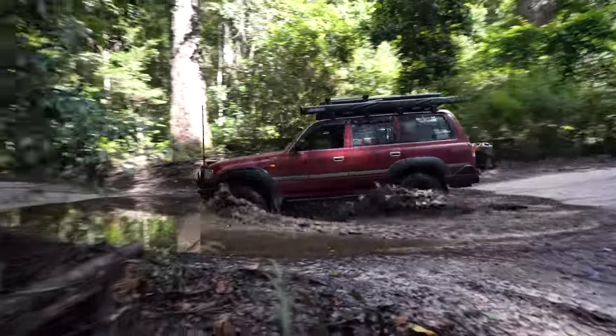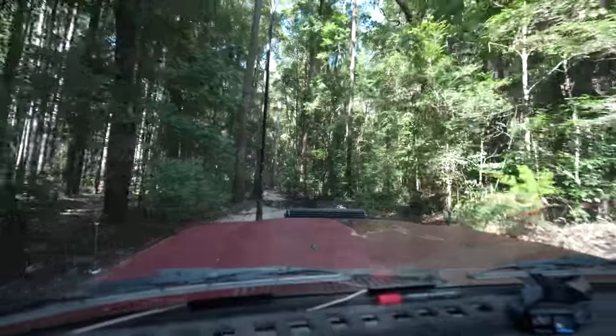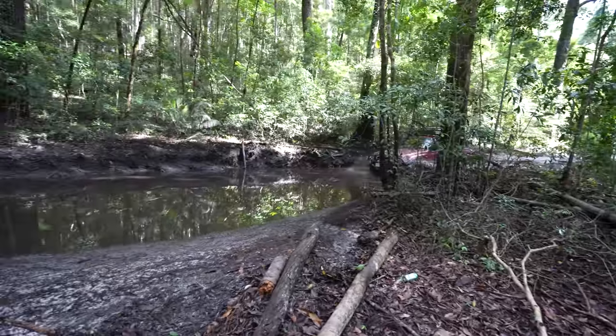Honestly, I couldn't care about the mud. I was just glad it wasn't raining. We had a big day planned ahead of us, so we hit the tracks and started exploring Fraser Island.